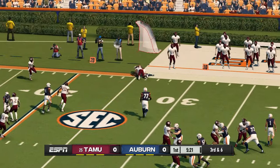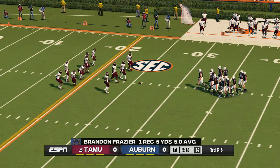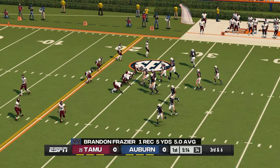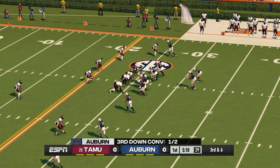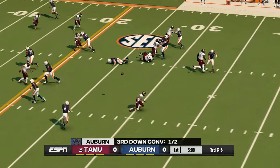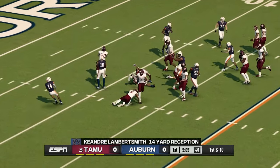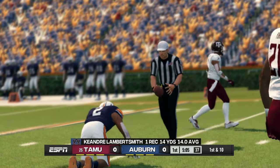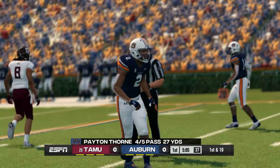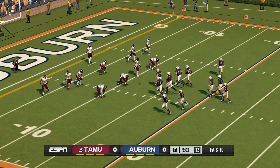Gets it. He's in space. Brought down around the 26-yard line. That'll bring up third and six. Got him in the screen play. Tackle made around the 12-yard line. It's first and 10. Ball on the 12.